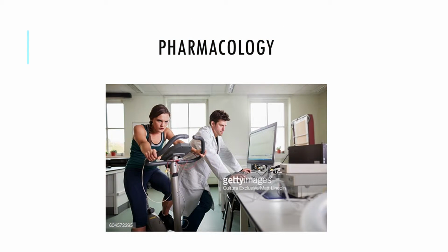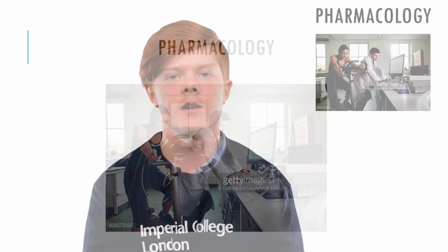One of the main things that I've done during year 2 is our pharmacology unit. And the pharmacology unit is great. We study drugs from antifibrotics to beta blockers and do various experiments around that. One of the principal ones, as you can see behind me, is an exercise bike, testing what beta blockers do to those undergoing exercise.